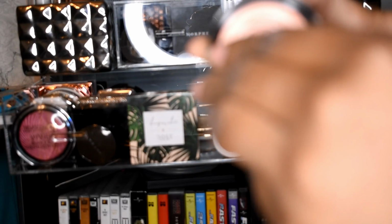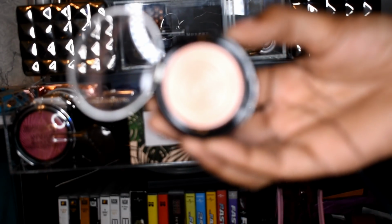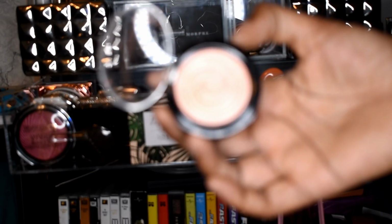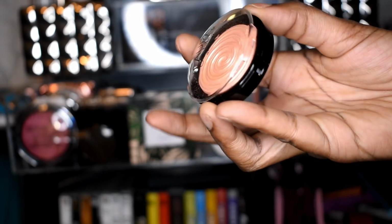Next, I got a Laura Geller highlighter, and this one is Peach Glow. This is a very light highlighter, but very beautiful. And I can get away with it, although, you know, I don't want to give it away, but I can get away with this one. So it's very pretty, and yeah, Peach Glow.